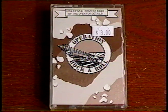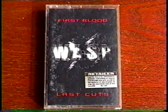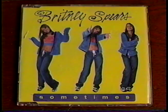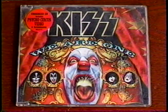I got this 1991 Sony Records heavy metal compilation cassette called Operation Rock and Roll, and the cassettes Cherry Pie by Warrant, and this awesome Best of cassette by W.A.S.P. And I got some CD singles by Britney Spears and Mandy Moore. I'm not gonna listen to those. This Kiss We Are One CD single is cool though.